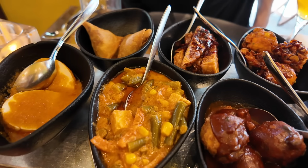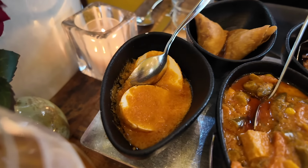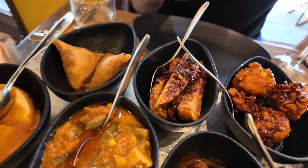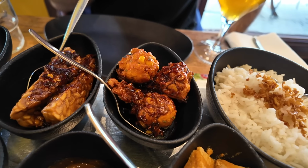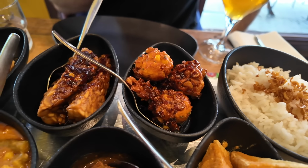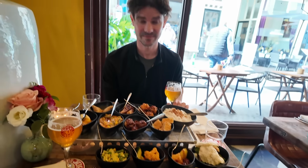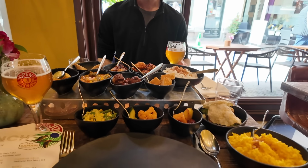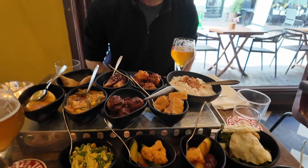Looks similar to some Indian dishes. Yeah, looks like some sort of curry in there. Hard-boiled egg. Samosas. Veggie samosas. Tempeh with a soy glaze. That looks like it's sauteed corn. I think it's like a corn fritter. Corn balls. Corn balls, essentially. And more rice. Yum! What a feast! And she says you are going to want to start with the rice first, and then you kind of mix all the flavors together and try them, because all the flavors just are complementary.